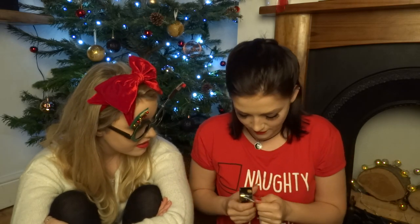And the last beauty thing I got from Primark is this little perfume. You can get them in different sizes. This is the smallest size, just for £2. I'm just going to open it. Again, it's got like the rose gold, isn't it? Yeah. We love gold.